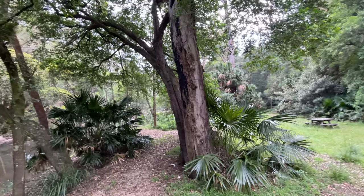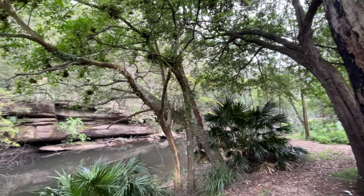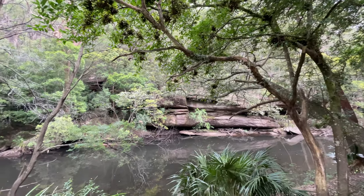About 6 km in is the Kalala Picnic Area, a great spot to see fantails, eastern yellow robins, monarchs and scrub wrens.